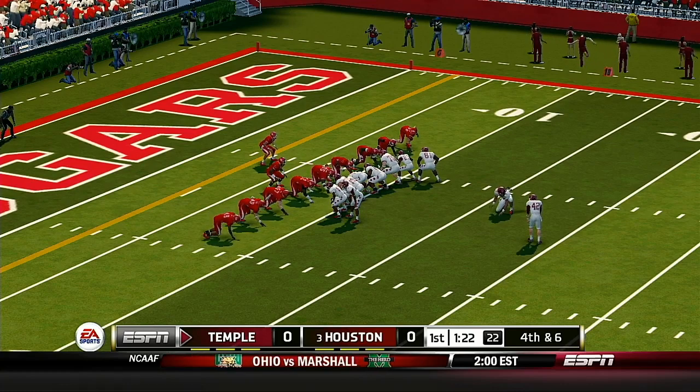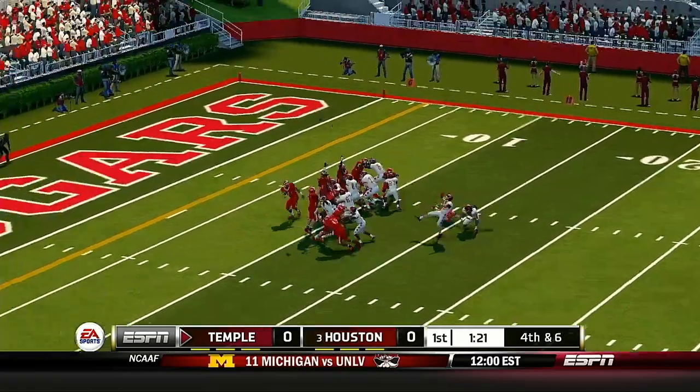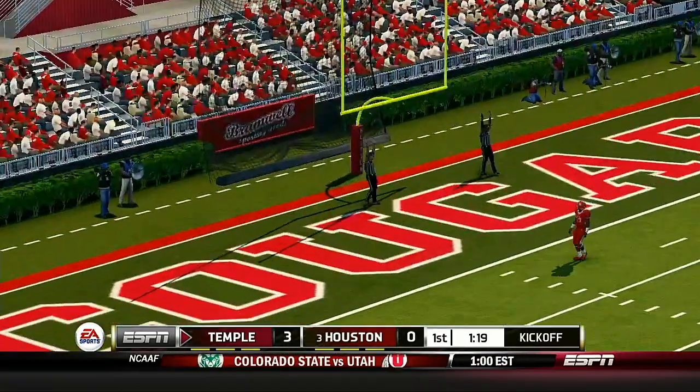They'll line up for the field goal, and this is nothing more than a chip shot. He gets it up, and it's through the uprights.